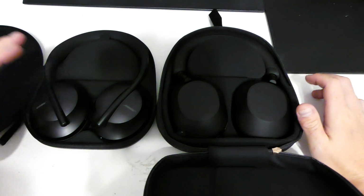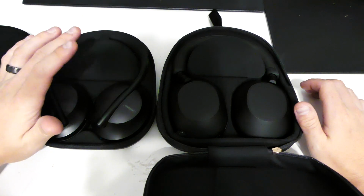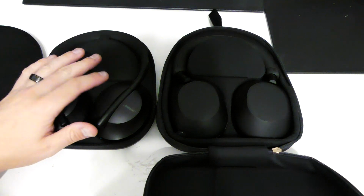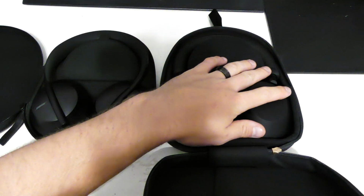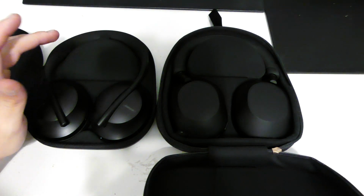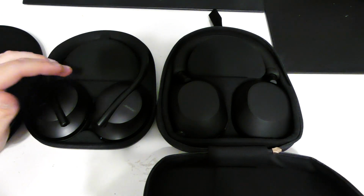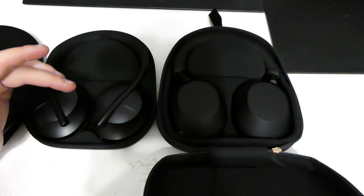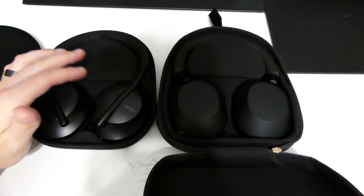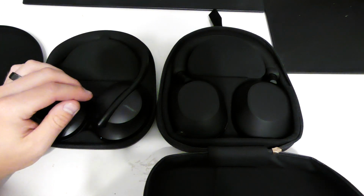So getting into it, I can tell you the Bose are slightly heavier. You could tell by just what they claim the weight is for the Bose compared to the Sony. The Bose are like 0.03, maybe 4 grams heavier than the Sonys, which makes a big difference. If you wear these for a long period of time, you'll definitely feel the weight over time. So that's a huge disadvantage for me, and one reason why I didn't like the Bose over the Sonys.